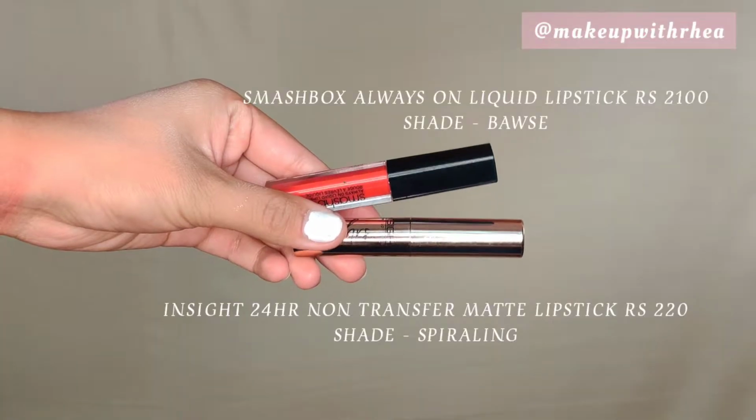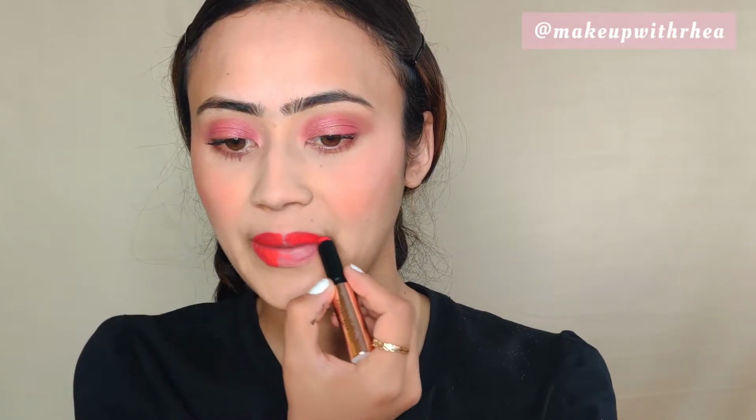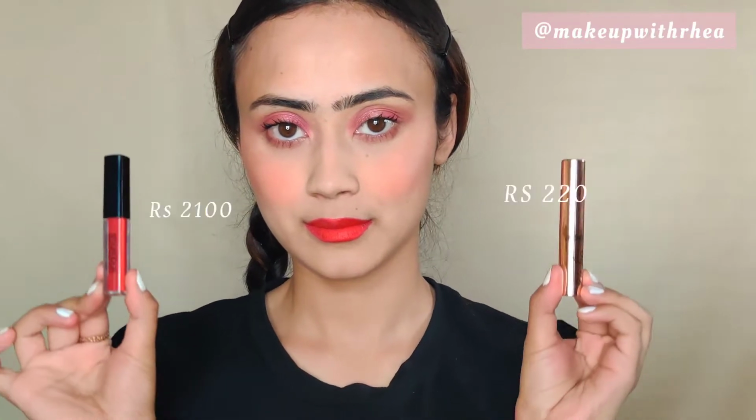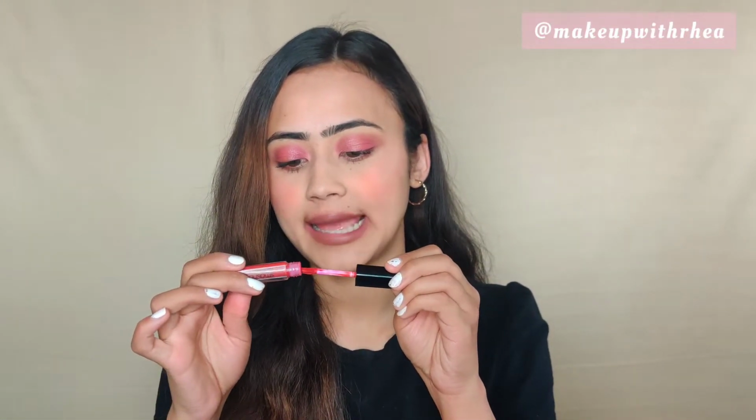Now this is a beautiful red. This is a beautiful cool tone red. I don't know how the swatch looks on the camera on the hands, but on the lips it looks exactly the same. You can't tell a difference. Talking about the formula, the one thing I don't like about Smashbox lipsticks is that it dries down if you keep it for a long time. The formula of this is almost dried down, and this is something that I hate.